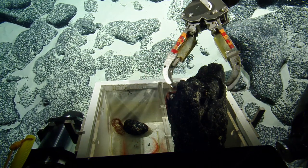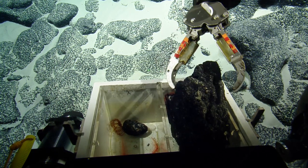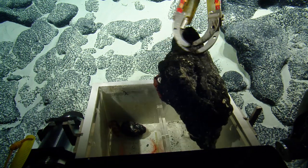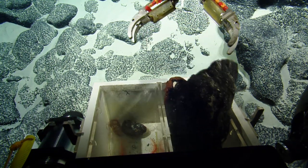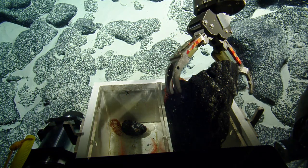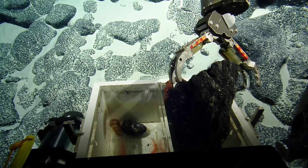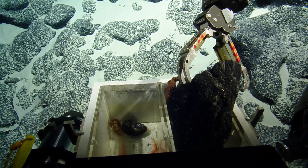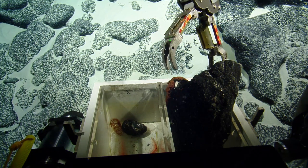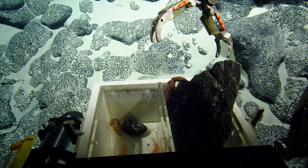I'm not going to stay in here. Can you put it on the front of the basket and just put the arm on it? Put Mongo on it for the ride up? We don't call it that. The Magnum. But this is the end of the dive, Robert, so we can strap it down.